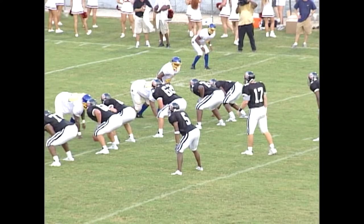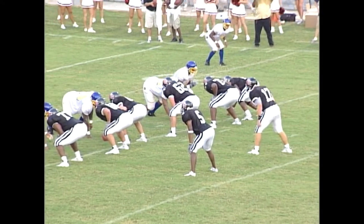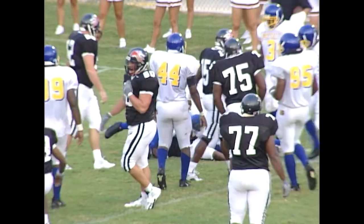Receivers split each side of the field. 7 seconds, 6 seconds, 5 seconds to go in the quarter. There's a snap. Bessie hands it off to Christopher. Cuts it outside of the 20. Gets down to about the 16. That'll do it for the first quarter.